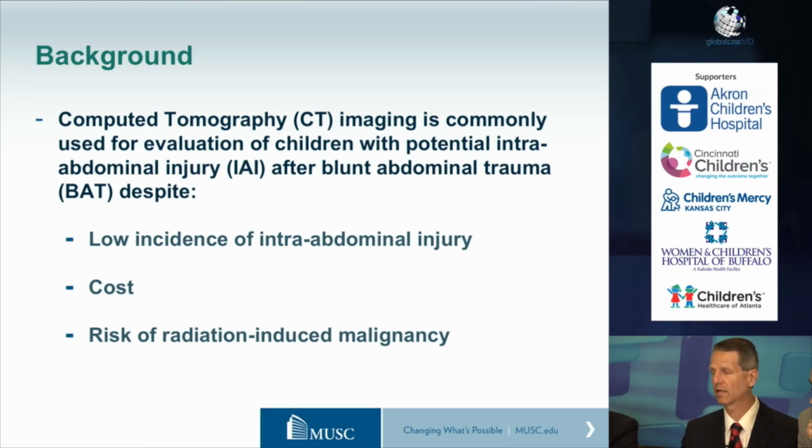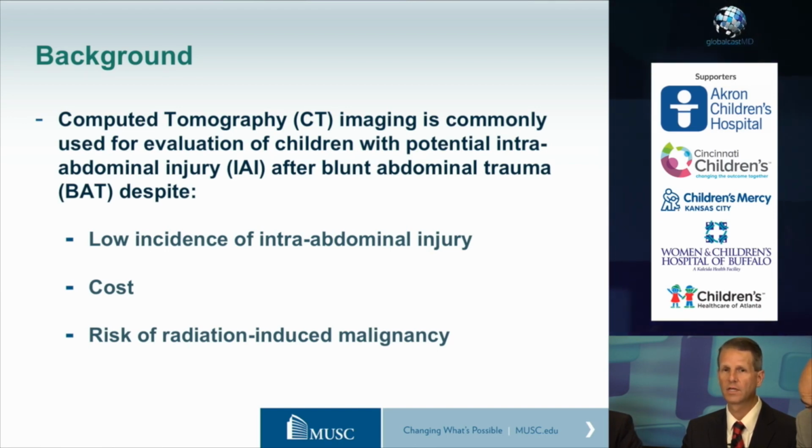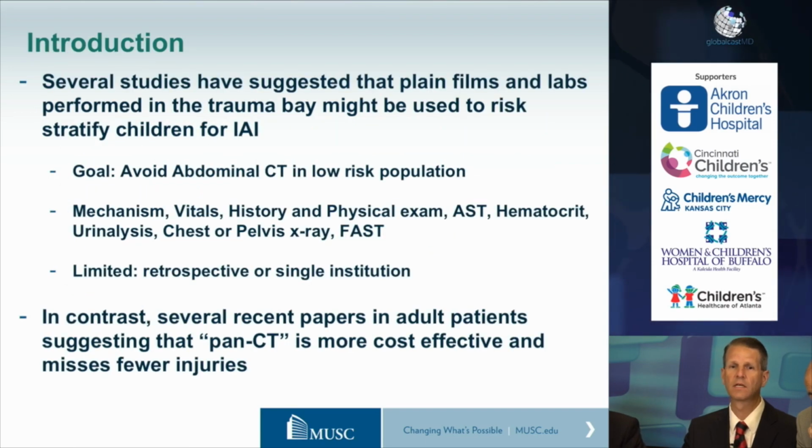In contrast, 90% of these patients that are pediatric patients come into a non-pediatric center. And standard at most adult trauma centers or non-trauma centers is to pan CT. There's actually a lot of literature out there on adult patients that suggests pan CT is safer, there are fewer missed injuries, it's more cost effective. So this is essentially what we're up against as pediatric providers, is that the pressure is in the other direction.